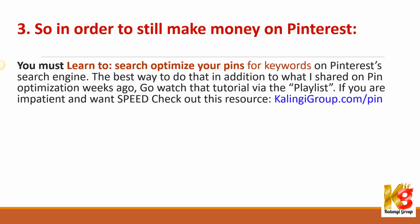The best way to do that is adding your keywords to your pin name. So name your pin, that image, the name of whatever it is you are linking it to. Then when you are adding that pin to your Pinterest or to your blog, you add an alt tag. In your blog, you add that alt tag. On Pinterest, you add a description. That should have your keyword or keywords. We call it a keyword, a main one, or long-tailed keyword. That's a phrase or several words together. And when you do that, you are going to enjoy seeing more traction on your pins and more sales come your way.